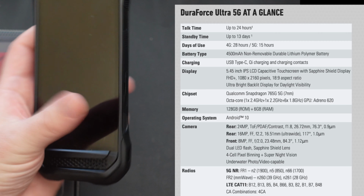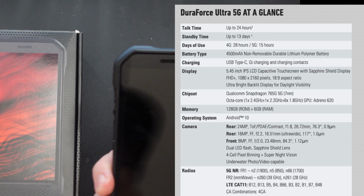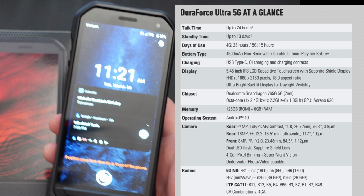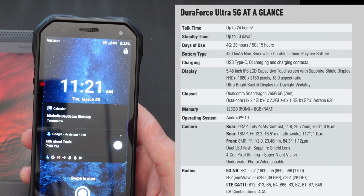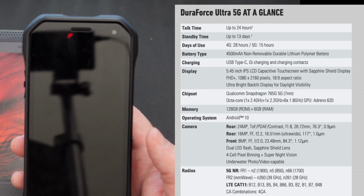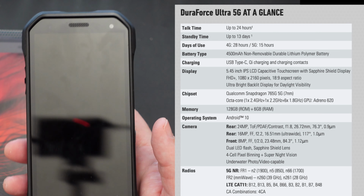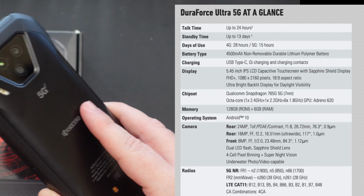The screen on here is a 5.45 inch IPS LCD display with sapphire shield display. The resolution is full HD plus, 16:9 aspect ratio. You also have a Snapdragon 765G with 5G. 128 gigabyte storage with 6 gigabytes of RAM. It also has micro SD card expansion, so if you want to add more storage, you're able to.